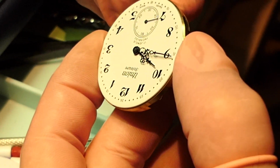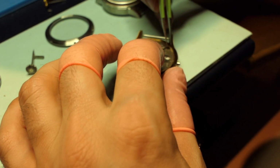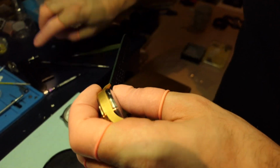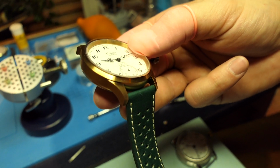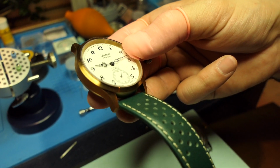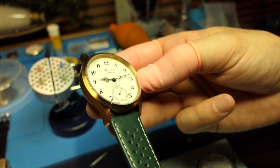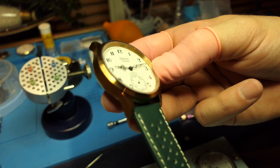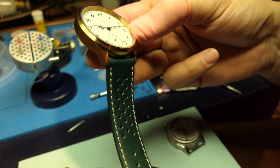The Union movement had some play in the case, but with a few tweaks on the securing ring, it was finally perfect and ready to choose the correct strap. Damn, that's nice. Oh, that does look good. Whoa. That is amazing, the difference between your vision of how it could look and how it does look afterwards. It's a big difference. I mean, that's not going to be the final strap, but definitely that green colour.